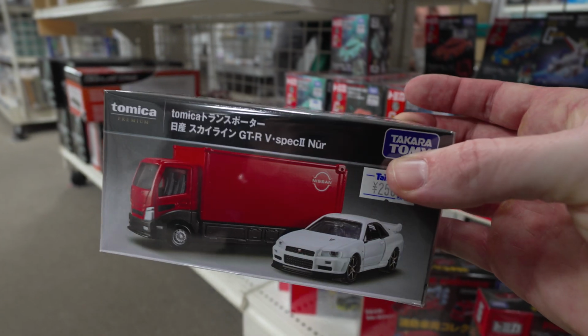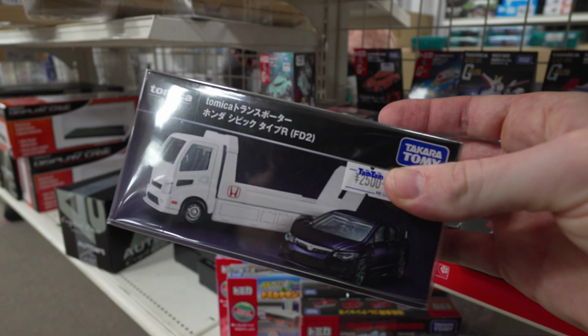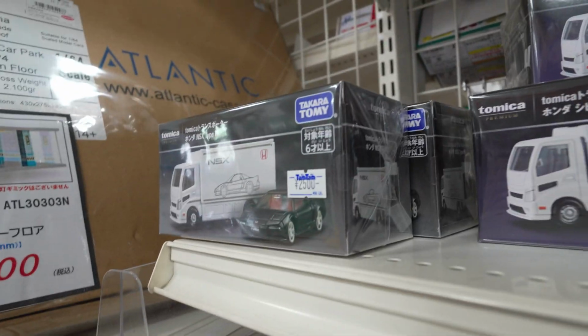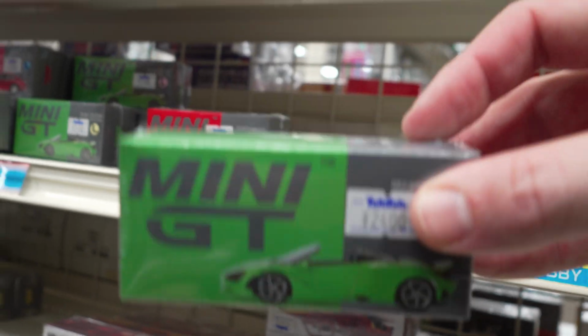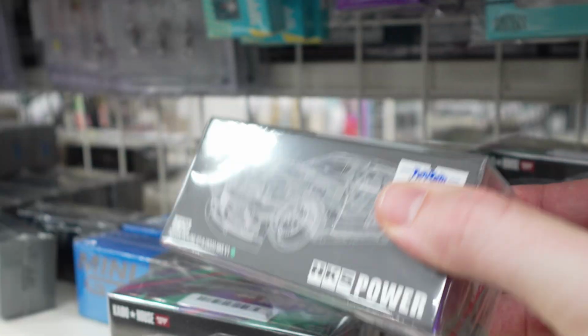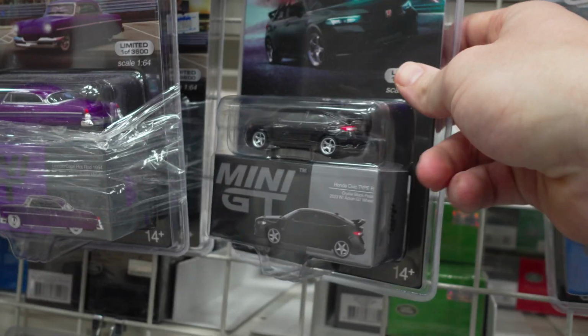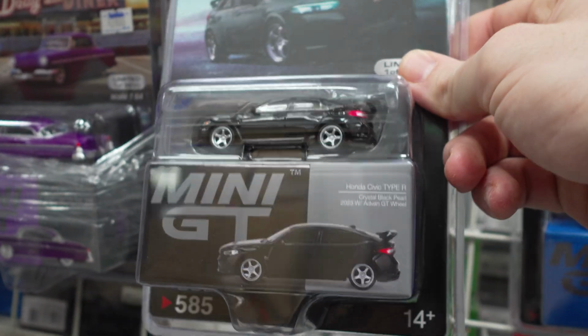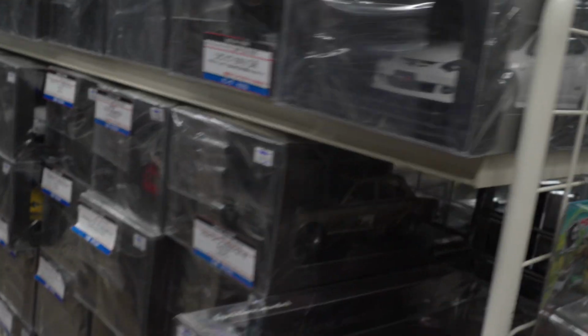V-Spec Tuner with a truck. Also got like an FD2R as well. And an NSX. It's like every Auto Art car that you can imagine. These are lots of mini GTs as well, like this McLaren, Mikado House HKS car. Wow, this is pretty cool. Limited edition. Same with this one. Limited edition mini GT. It's a shame I don't have a Type R yet, but Ignition Model, really high quality.